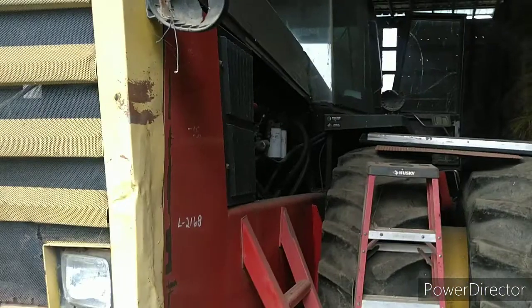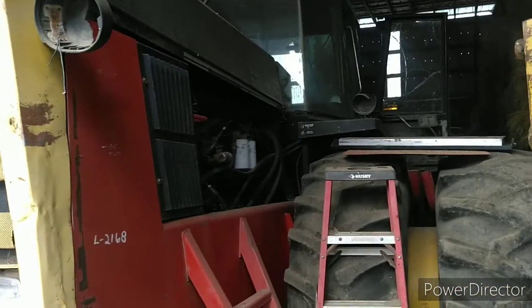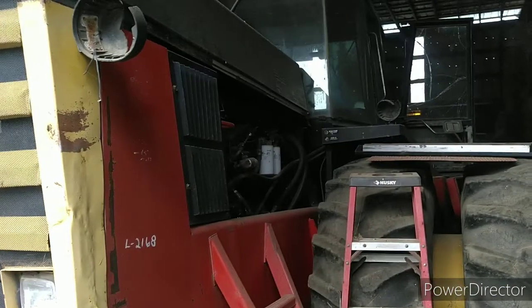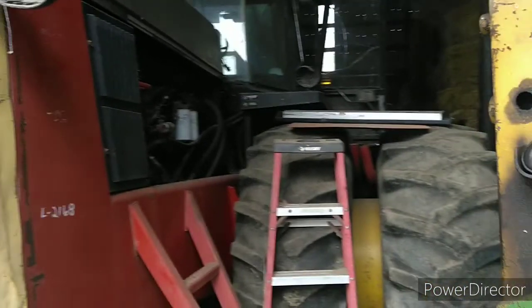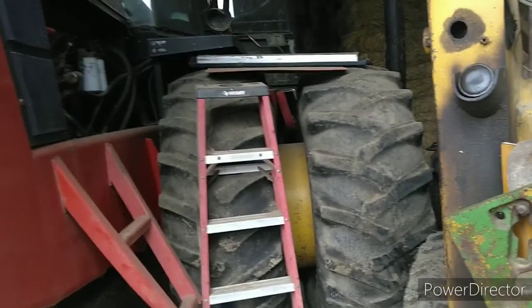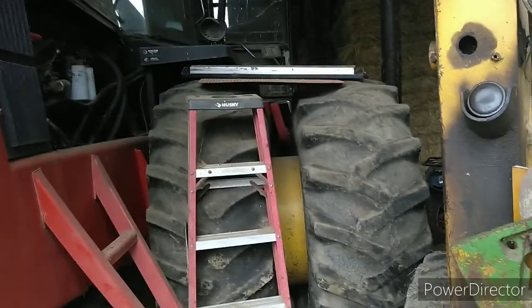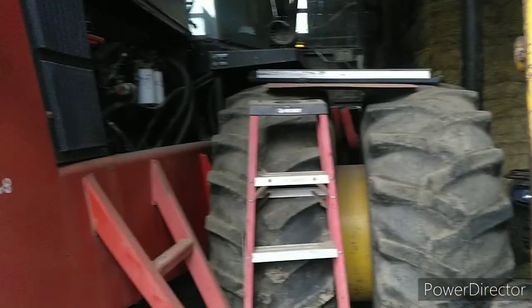Got another project to do anyway. Maybe if we can get that other one together and out, maybe this thing can squeeze in there. Although I might really consider popping the duals off. Not that I want to do that either, but it'd make a whole lot more room in the shop without the duals. I mean, it's only 13 feet wide, right? We got a 20-foot door, but there's stuff on both sides. So, anyway.